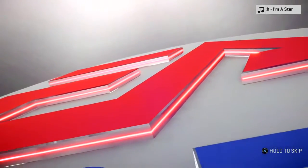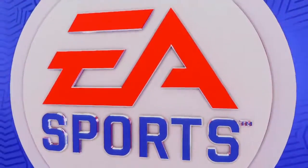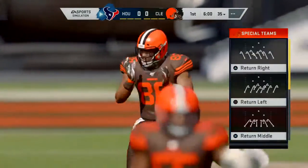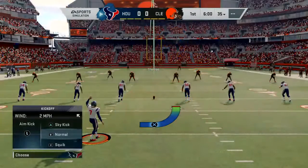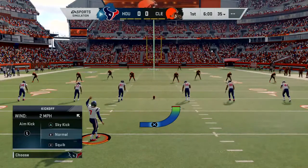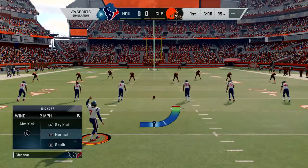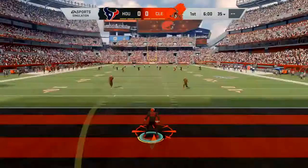I'm the coach. You're locked into the NFL on EA Sports. And, Coach, we come at you from the shores of Lake Erie. EA Sports has the coverage of the NFL from First Energy Stadium here in Cleveland, Ohio. Today, we're set for a good AFC matchup between the Houston Texans and the Cleveland Browns.